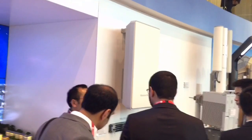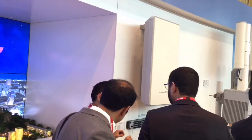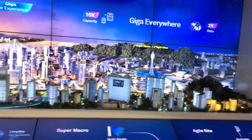So I heard that this base station, which has 64 times 64 antennas, is already ready for 5G. How can you say that this hardware is useful for 5G, when the standard is not ready? There is no blueprint for how to build 5G, but there is a picture of how 5G will look.